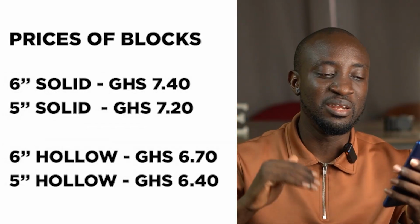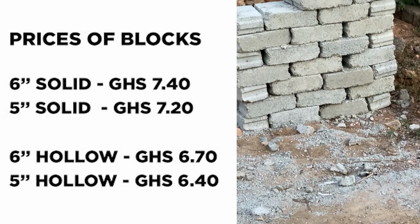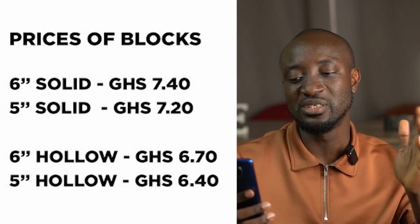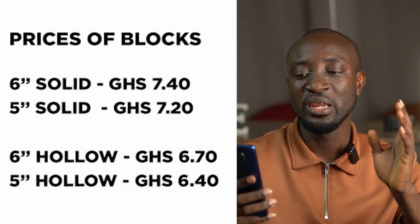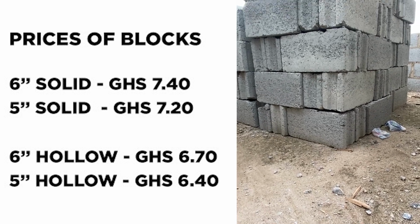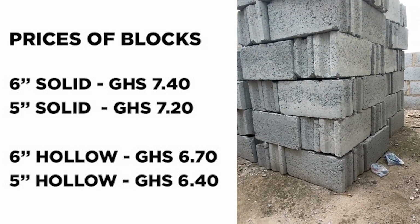Finally, we are going to end with blocks. Now, you can get 6 inches solid blocks for 7.40 Ghana cedis, the 5 inches solid at 7.20, the 6 inches hollow for 6.70, and the 5 inches hollow for 6.40 Ghana cedis.